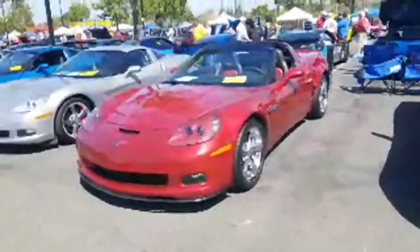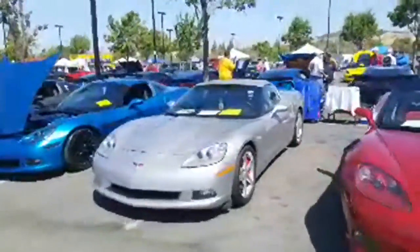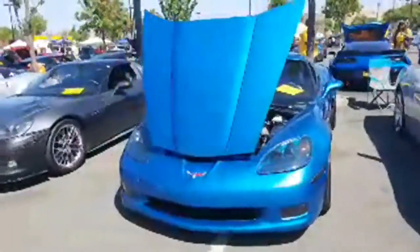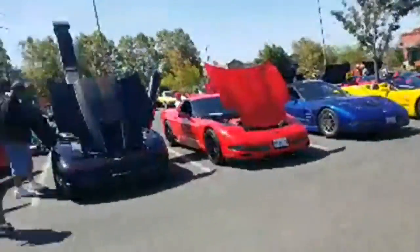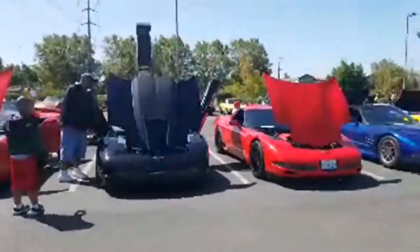Most of these are all of our members, just for Corvettes coming out of Sacramento here. There's Joe and Sue's. This is actually Sue's. I'm going to make this very clear, Joe, that this is Sue's car. I love that color, by the way. Joe's car is here. I'll get to him in a minute, but there he is. Okay, that's his car. That's not him, but that's his car.